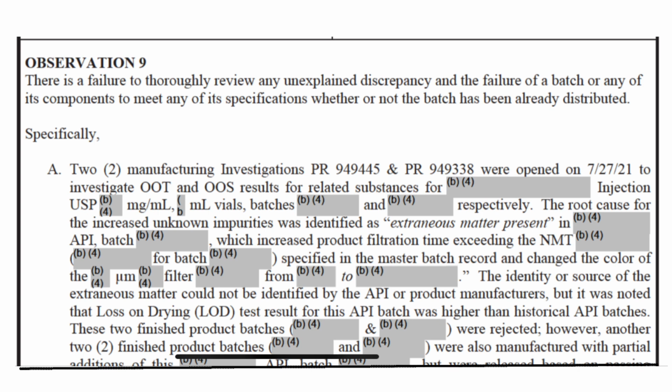So guys, auditors reviewed a manufacturing investigation report which was initiated to investigate OOS and OOT in the RS test. And the root cause for the OOS-OOT was identified as presence of extraneous matter in the API used for the manufacturing. Further, the source of the extraneous matter was not identified by the API and the drug manufacturer. So 2 batches where this API was used were rejected. However, 2 more batches were manufactured where a partial quantity of this impacted API was used, and the obtained results were found satisfactory and the product was released into the market.